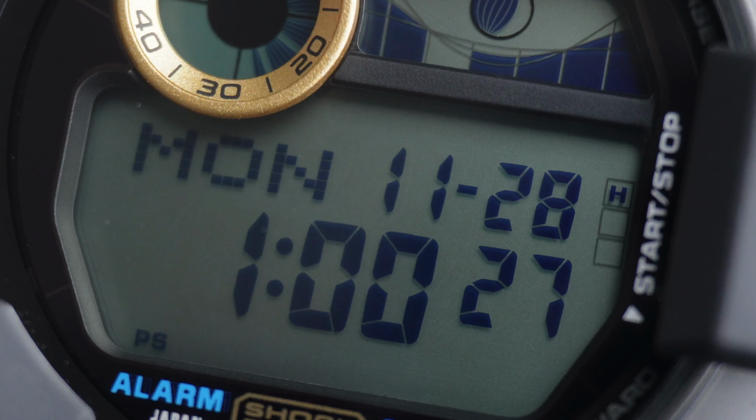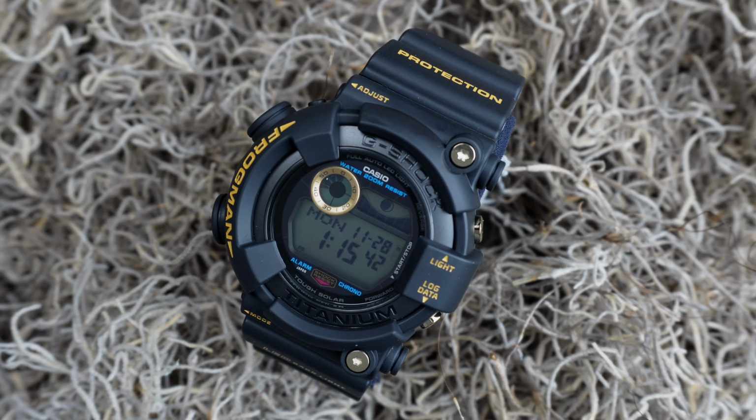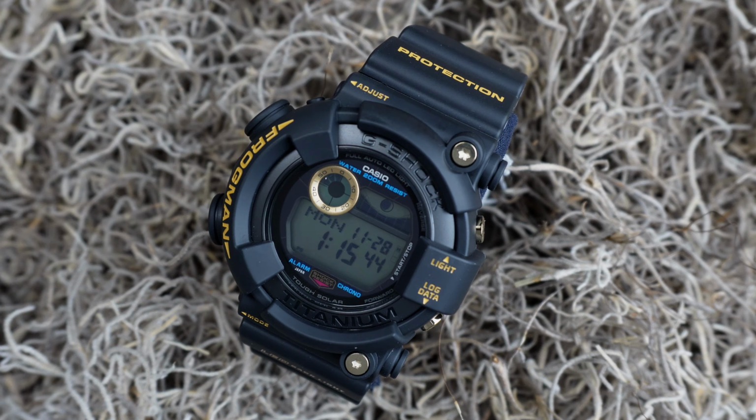The frog that appears with the LED backlight is a nice trick, but honestly it doesn't improve the legibility. Your eyes really have to adjust to separate the numbers from the frog in the background. It's far more of a gimmick than a practical way of illuminating the watch and making it more visible, I think. It's confusing because for a watch this big to have a screen that's not that legible, it doesn't make sense to me.